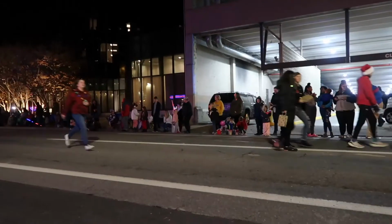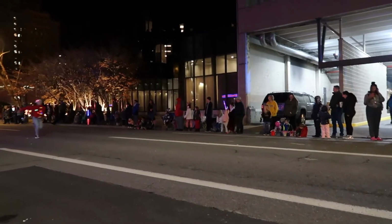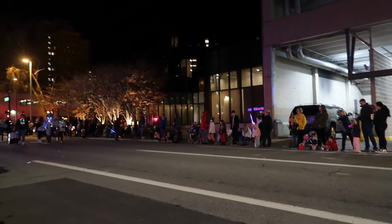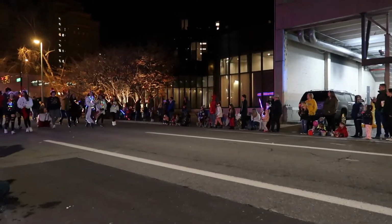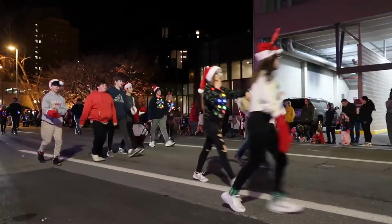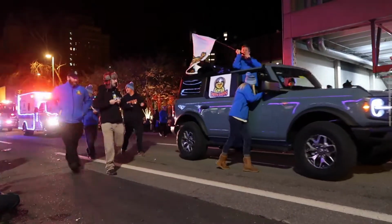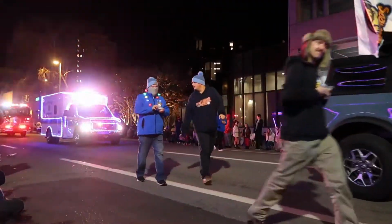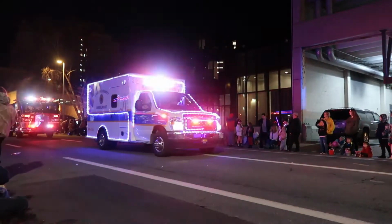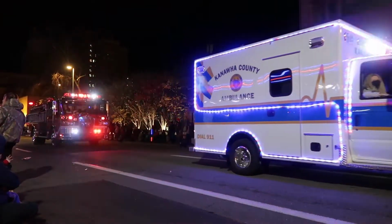The John Adams chorus, middle school chorus. Where are they running? They're apparently running behind. She's very much running behind. These are also the Falcons who are falling behind. On Facebook, and I recognize them from pictures of sad posts. Trust Dirty Birds. Here's the Kanawha County ambulance.